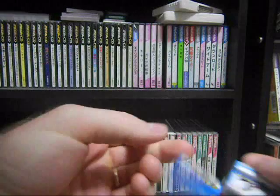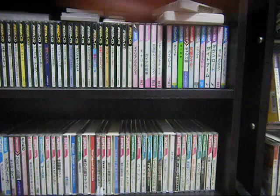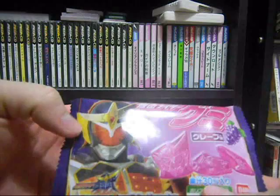Alright, so, Felix Gum. I don't know if I've had this on the videos or not, but Ramune flavor gum. Yay. Okay. This is Kamen Rider Gummy. Great flavor. It's got the 30% fruit juice in here. That's great. That's really cool.